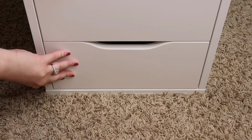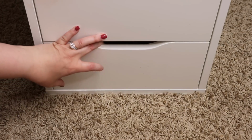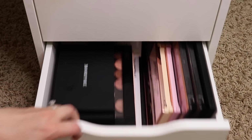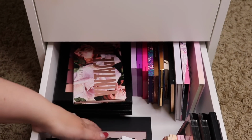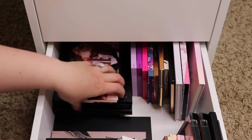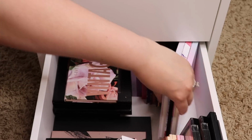I have one drawer over here and then four drawers on the other side, but I figured we would just start down here. Literally all of these drawers are overflowing. It's ridiculous. Okay, so I don't think I'm going to get rid of any of this stuff in the back.